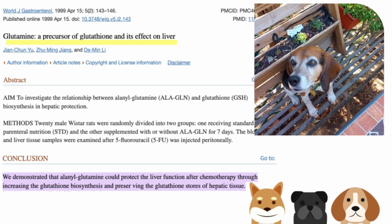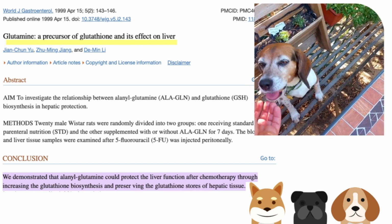It's usually sold for humans in health food stores, a lot of times for athletes and bodybuilders because it does provide some muscle recovery. It's also given to dogs with cancer quite a bit because it helps preserve muscle mass. So apart from the liver help, you're also gonna get some other benefits with it.